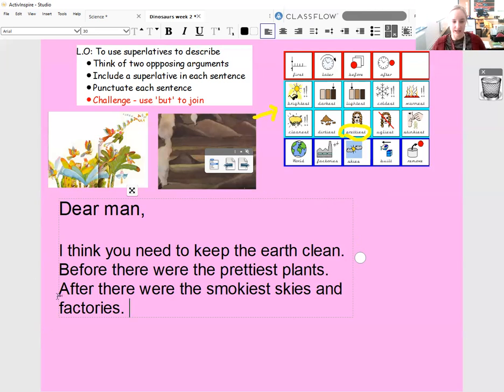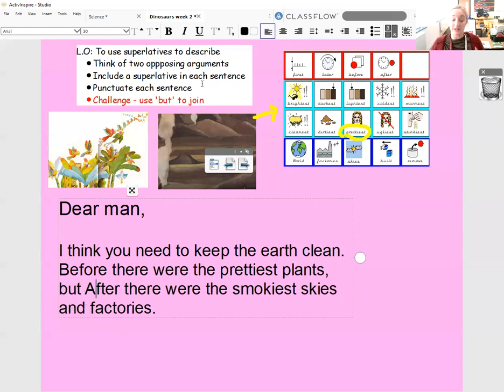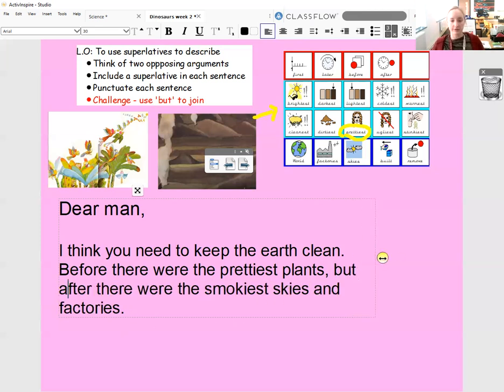I think I've found it. Let's check. So here I've said, before there were the prettiest plants, end of a sentence. After there were the smokiest skies and factories, end of a sentence. I remove this full stop here, change that to a comma and put but, and then we need to change that to a lowercase letter. Then I've got my opposing arguments. So I've written now, before there were the prettiest plants, but after there were the smokiest skies and factories. Yeah, that works. Fabulous.